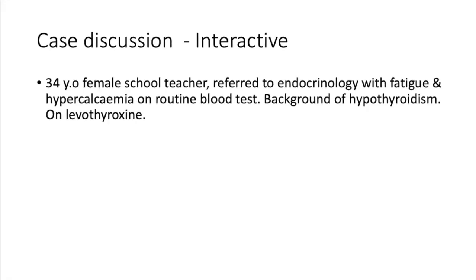PTH, yeah, that's very good. That's a good start. Anything else? Any other biochemical test? I'd probably go with some renal function tests and corrected serum calcium levels. In addition, maybe some urinary calcium levels.